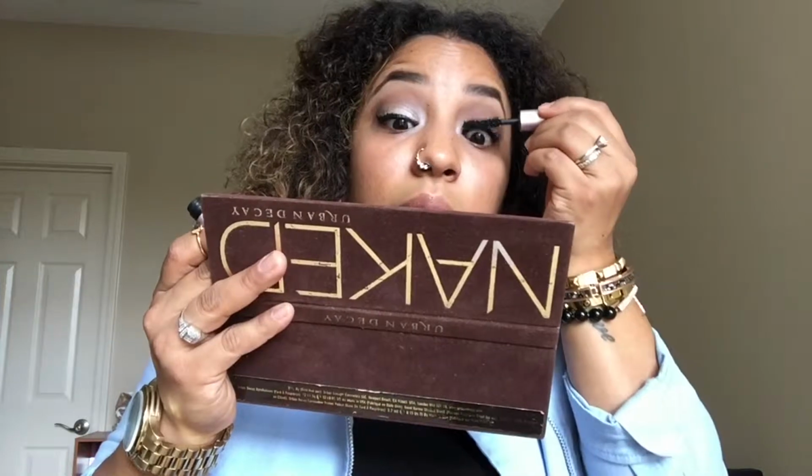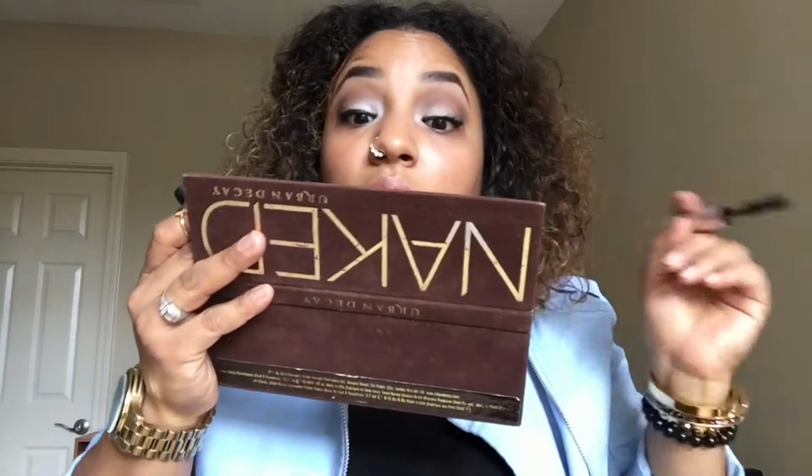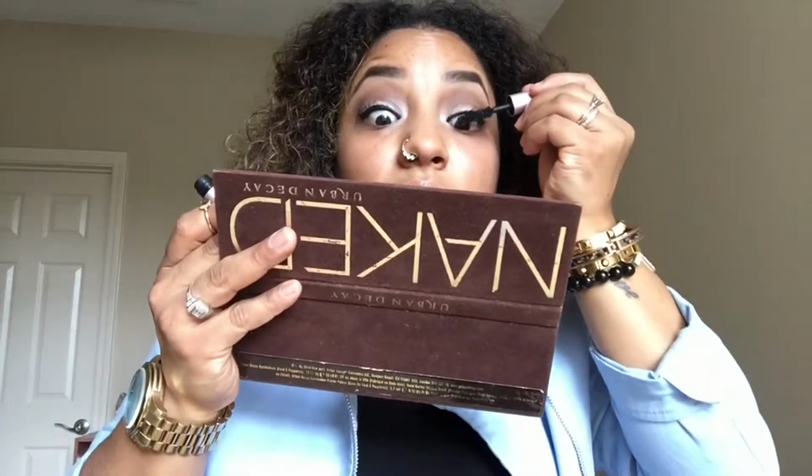Alright. Give it a good coat there. I like to start all the way at the root. So this is close to my eye, and then it just darkens and it makes them look a lot longer.